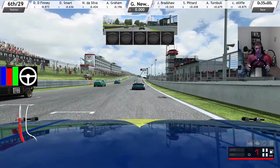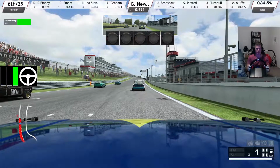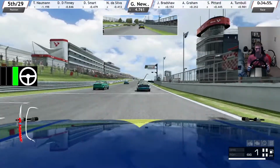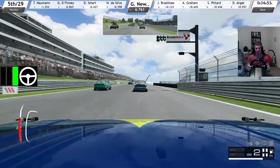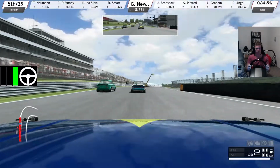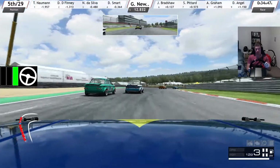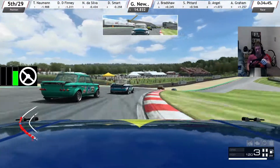All right, time for some NSUs at Brands Hatch Indy. What's going to happen here? These little things, you're going to see some close racing here. Let's get this show on the road. And we're already getting a jump on someone. Here we go, Paddock Hill. Got someone on our left? Nope, clear, happy days.